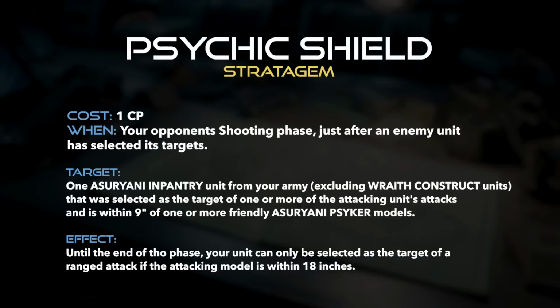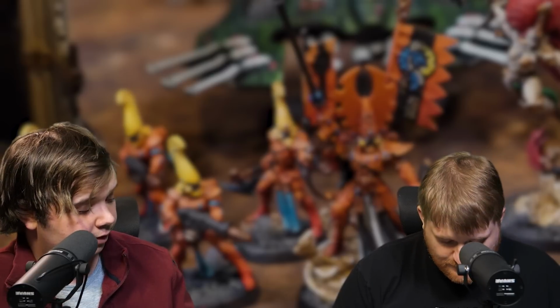Psychic Shield. 1 CP, in your opponent's shooting phase just after an enemy unit has selected its targets. 1 Asuryani Infantry unit from your army that was selected as a target of one or more of the attacking unit's attacks and within 9 inches of a Psyker model. Until the end of the phase, your unit can only be selected as the target of a ranged attack if the attacking model is within 18. That's good. That is good. Legitimately good.